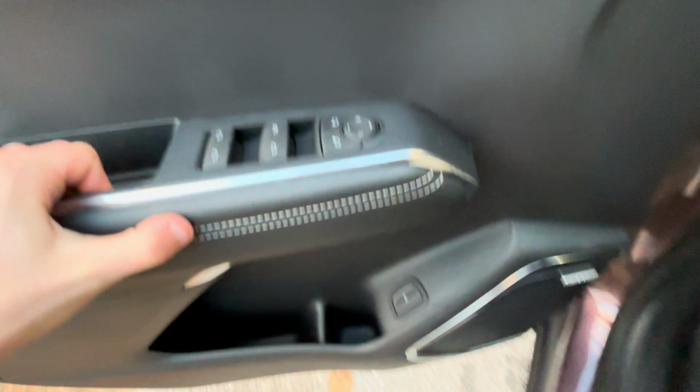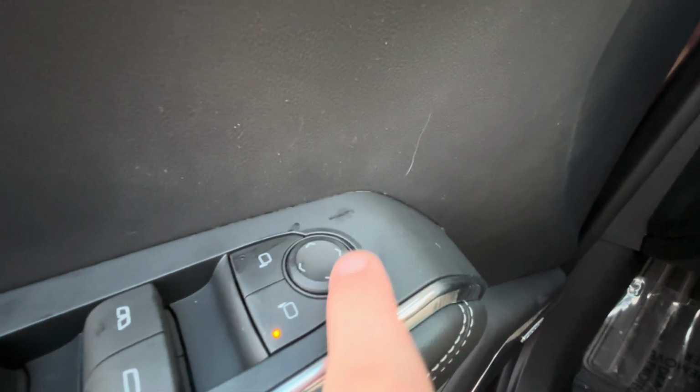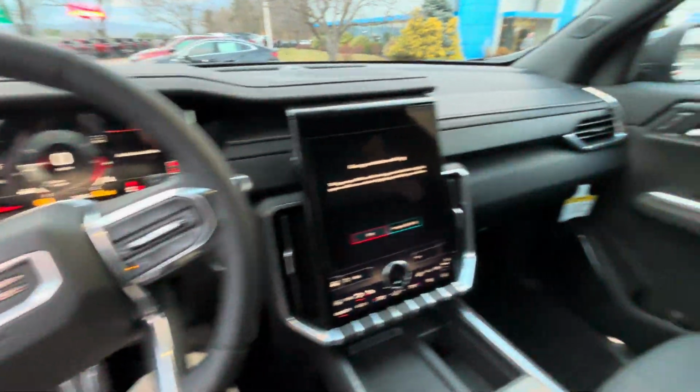Liftgate button right there. On the doors, your electronic mirror and window adjustments. You're going to click one of these things, then use the directional pad to change the mirror angle. Lock and unlock right there. And then we have some nice finishes on the inside here. Give it a quick start. So, fully refreshed interior here.